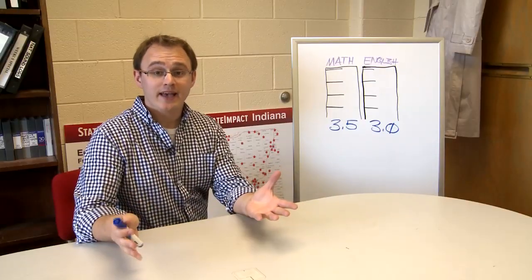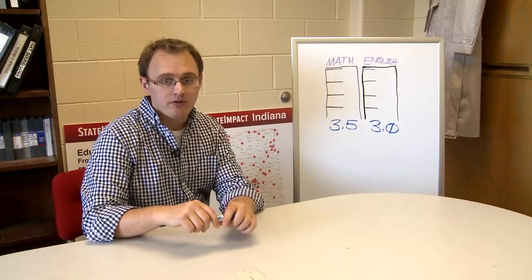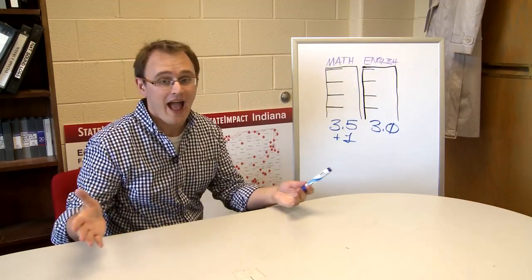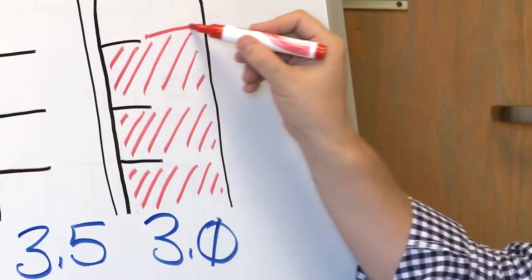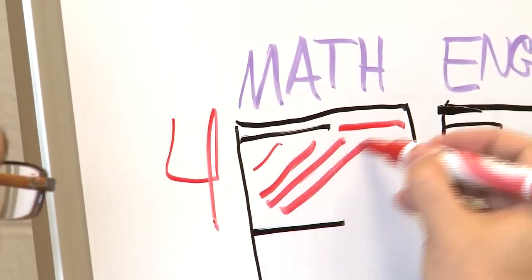It's a 4-point scale, but schools can earn extra points, bonus points, for students' academic growth. Christel House Academy earned one of these bonus points in math. 3.5 plus 1, that's 4.5 points total. What happens if your score goes above 4? At least at first, the state said, nope, can't count them. Your score tops out at 4. You can't go any higher, and that is the Subscore Ceiling.